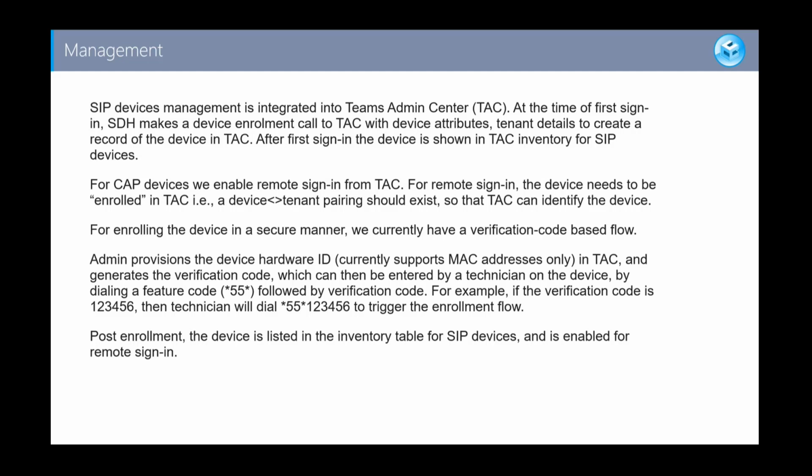After which point, you're able to remotely sign into the devices, right? So using that same method that you would for your SIP devices, using the URL, you're going to be able to do that now with the common area devices as well. So some nice features coming down the road for management.